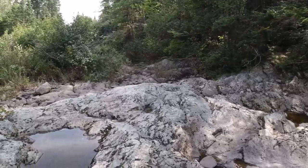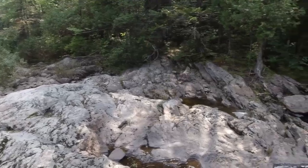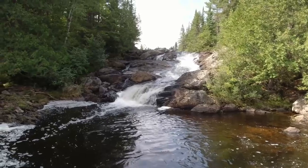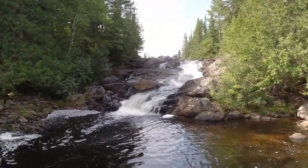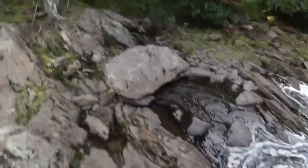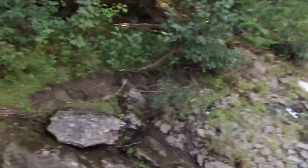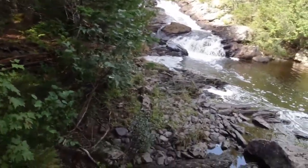Give you guys a pan around. Let me see what we're looking at here. We'll walk through the woods up to the top of it and look down. Where is the path? The path is over here.